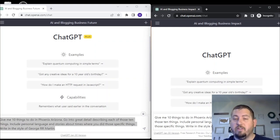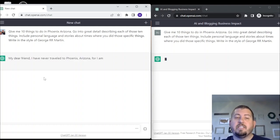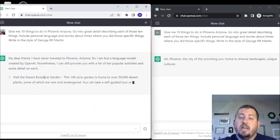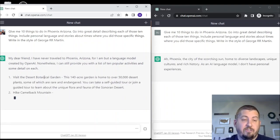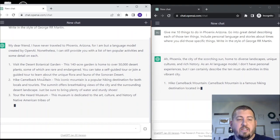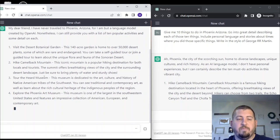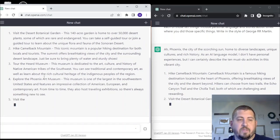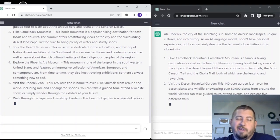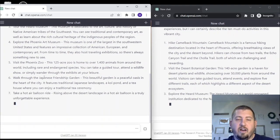So we will see. Obviously, the original one is going to be slower, as was shown in all of our tests. But let's see what it comes up with in regards to content, if it actually gives us these 10 things, and if it's worthwhile. Okay, so the first thing ChatGPT Plus is saying is visit the Desert Botanical Garden. Second thing is hike Camelback Mountain. Third thing is tour the Heard Museum. Fourth is explore the Phoenix Art Museum. And it's giving about a paragraph for each, which is not the best in the world, but all right. Walk through the Japanese Friendship Garden, visit the Phoenix Zoo, take a hot air balloon ride.